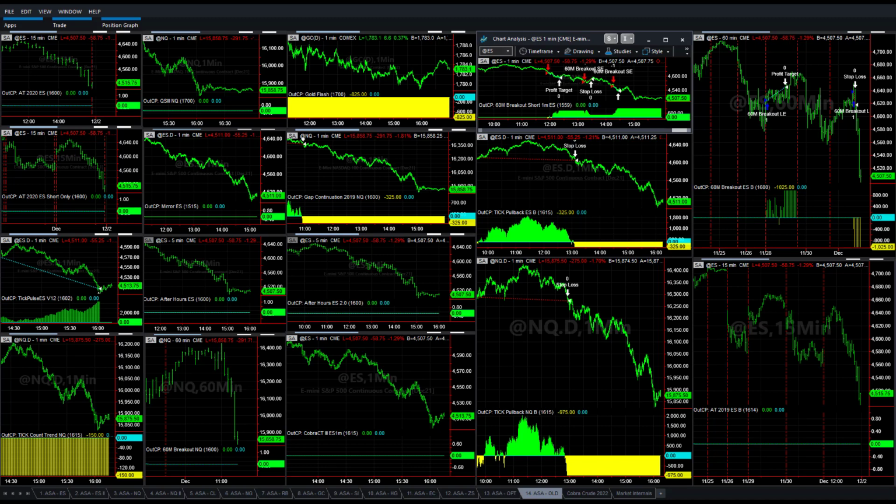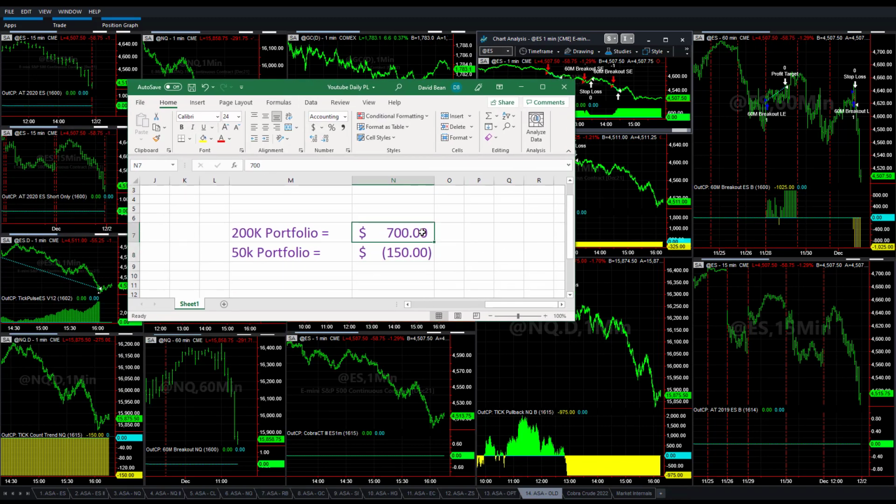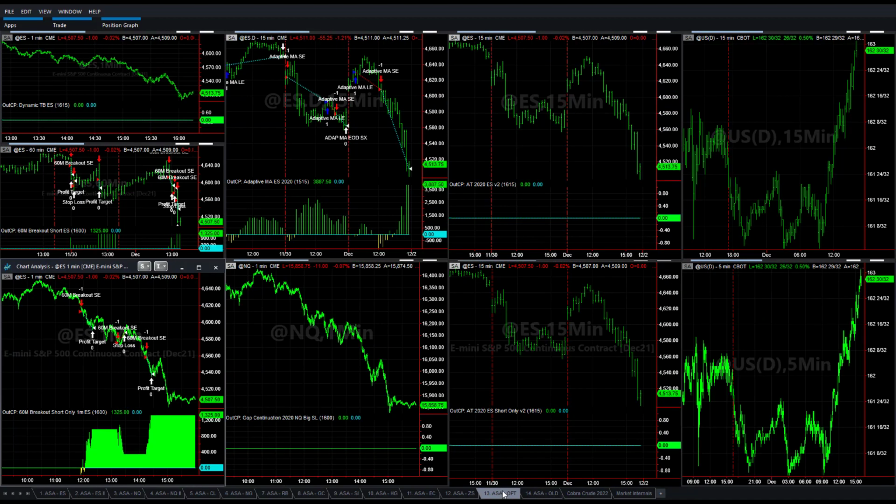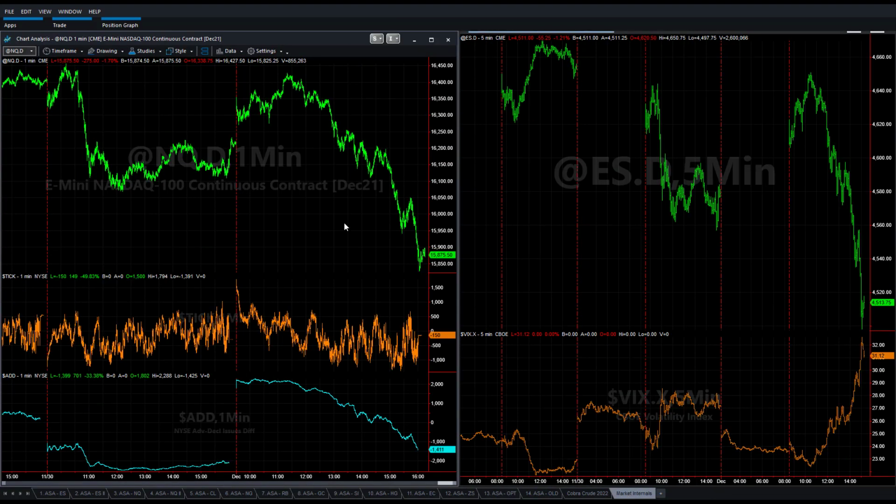Here are the results on the day, before we go any further. We did have some long trades and some losers, so our profits for the shorts were moderated by those that lost. Plus 700 on the day for the 200K portfolio, and minus 150 on the 50K portfolio. And this is the old and optional workspaces. We track 127 strategies every day. We track the market internals as well.